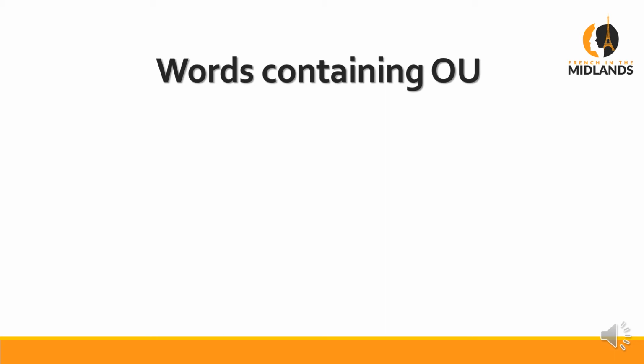Let's have a look at some more. Words containing OU. Now, I don't know why, but when there's an OU sound in the middle of a word, British people tend to say O. They tend to completely ignore the OU. OU is not a difficult sound, it's the sound of double O in school. So let's look at the first one, courrier. Courrier. So you see the ER at the end makes the sound E as well, so that's one thing to bear in mind. Cours. Again, ignore the S, but the OU is a definite OU sound.